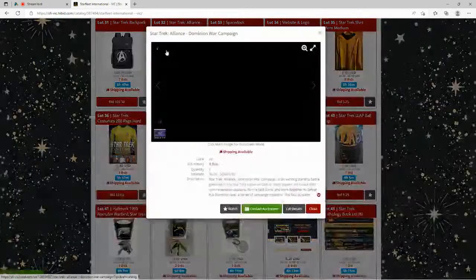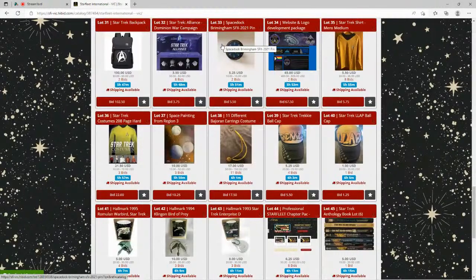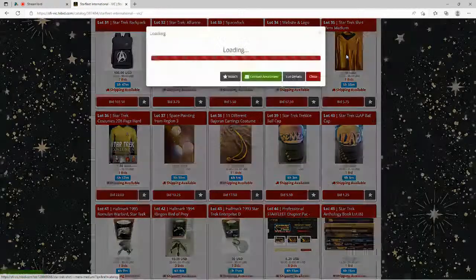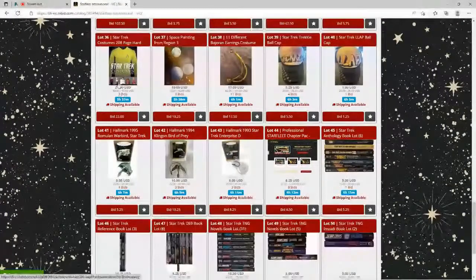The Dominion War campaign collection is at $3.50. The Space Dock Bringington pin is at $5.25. The first website package, which is Jeremy and I think Ken, is at $65. The medium-sized Star Trek shirt is at $5.50. The costuming book is $21.50.